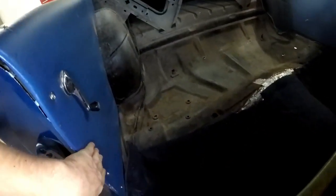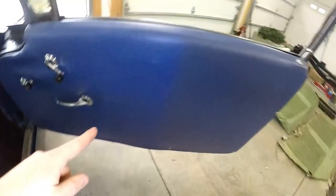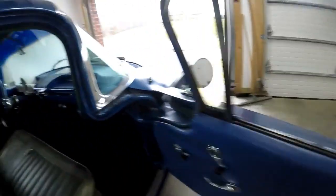Like I said, these panels, they're just boring. These ones aren't as bad. They don't bother me as much as the door panel ones do, because this is a blank canvas. There's a lot of work that can be done here. So that's what I plan on touching up.